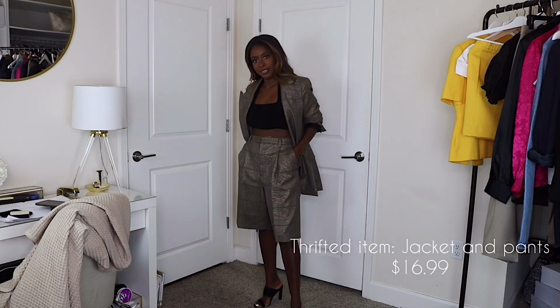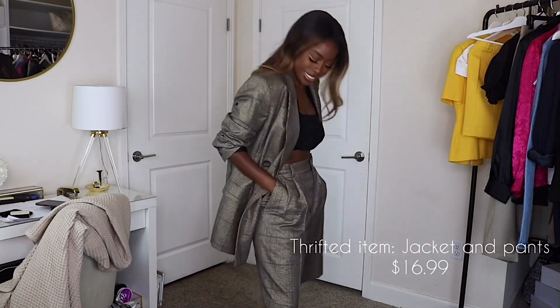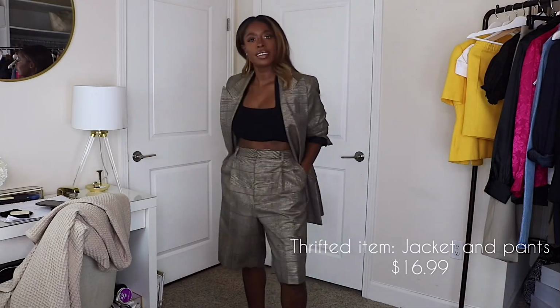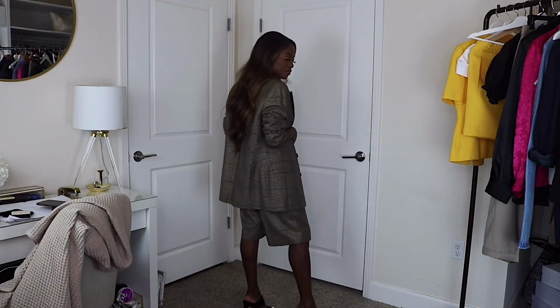Okay guys, this suit is perfection. This is a great example of something having a stain and then getting it fixed to suit your needs. So I got the pants cut into shorts because they had a stain and it turned out amazing. These are so on trend right now and I'm obsessed.